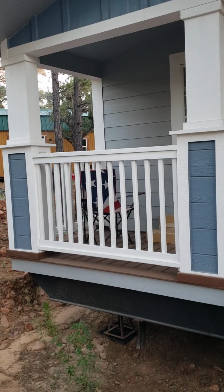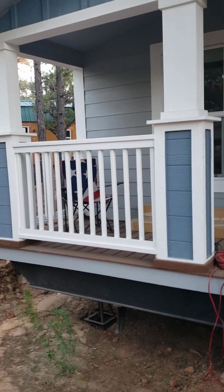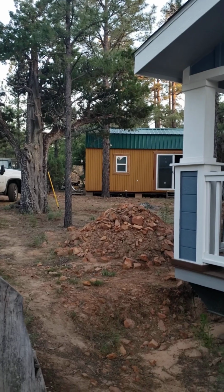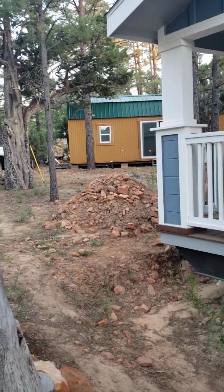So we have our entryway into it. It has a little mini patio that is nearly worthless. It's so tiny. It might be a mudroom in the future, because I will have a deck that not only connects the sell me spot. There'll be a winter deck that connects the two.